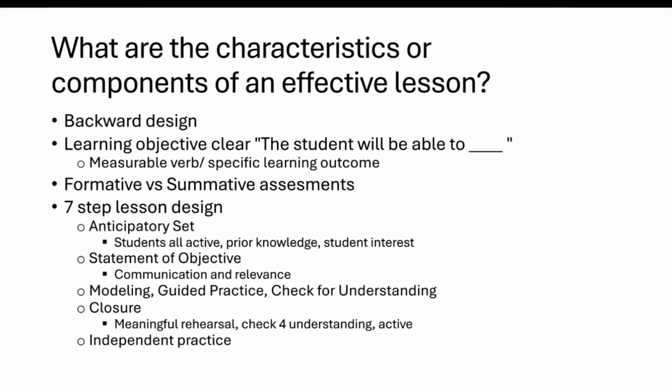I already talked about formative versus summative assessments. Formative is while the learning's taking place, and summative is the assessment to test if you understand the material after you've learned it. So, a 7-step design helps frame out a good lesson. At first, it's important to have an anticipatory set, an activity where all students are actively engaged, engaging with their prior knowledge in a meaningful way, sparking student interest and helping the students see the relevance of the lesson.